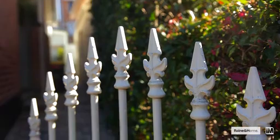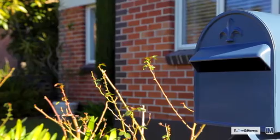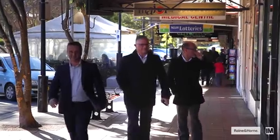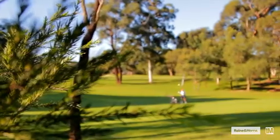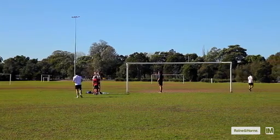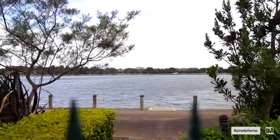Our location here is really great, situated in a quiet cul-de-sac street, only moments walk from the popular Major's Bay Cafe and Restaurant Strip, as well as the local golf courses, parks, schools, and the foreshore walks.